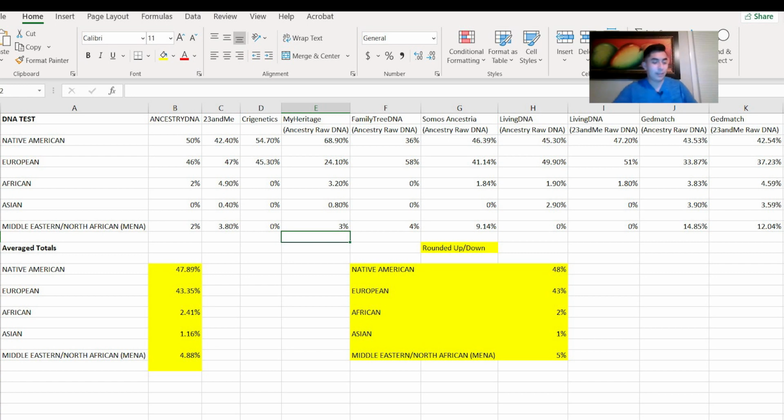Some people are like, oh, you're the epitome of mestizo. I mean, I am, but again, I don't identify with the term. I identify as Native American. I've found my tribes, part of my indigenous community. I've joined them, the Guachichil. I'm Tlaxcalteca as well. So identity is a choice. But yeah, this is what all these tests look like.